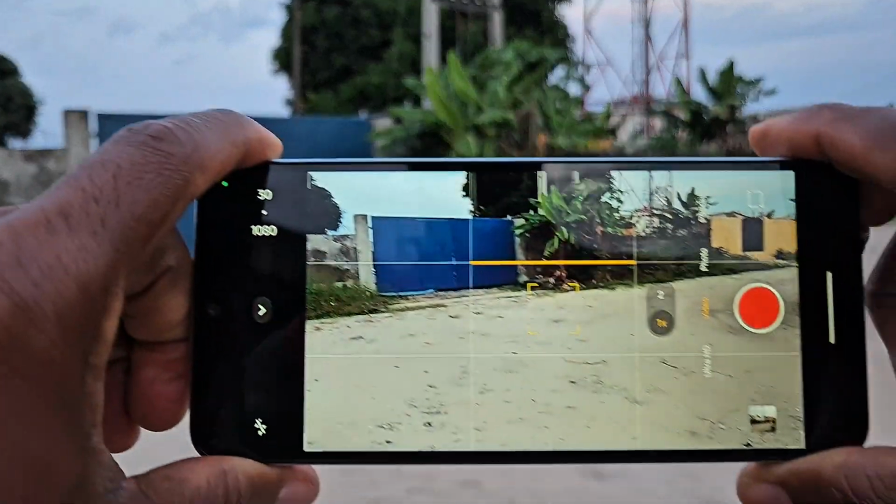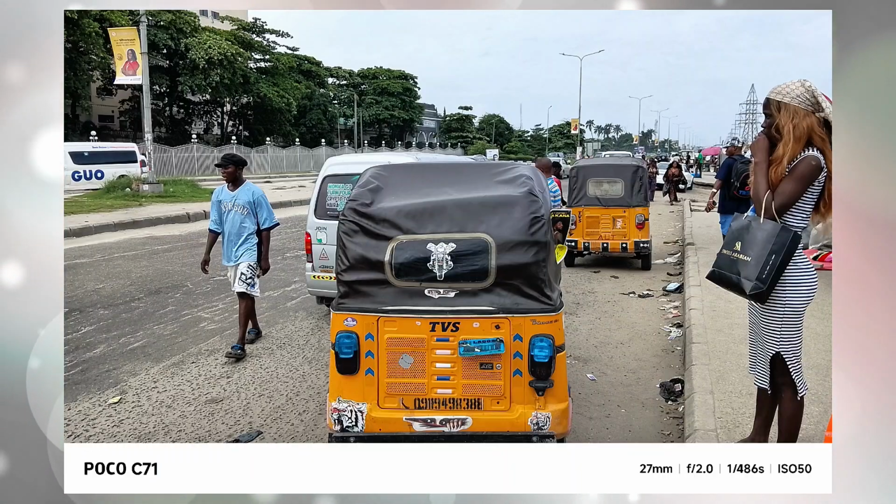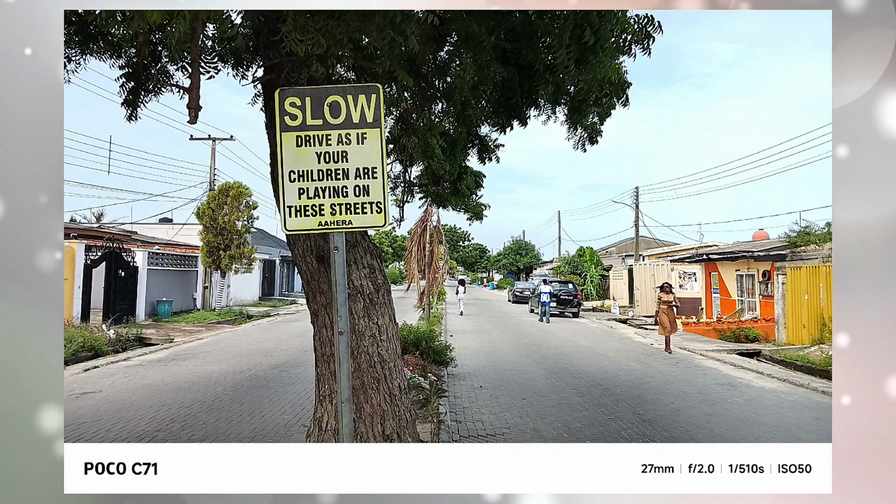On the front, you have an 8 megapixel camera. For video recording, it records video in full HD and 720p at 30 frames per second. I took a couple of pictures with this phone, and I always keep my expectations low for entry-level devices, and this is no different. However, in broad daylight, the pictures taken look really nice.